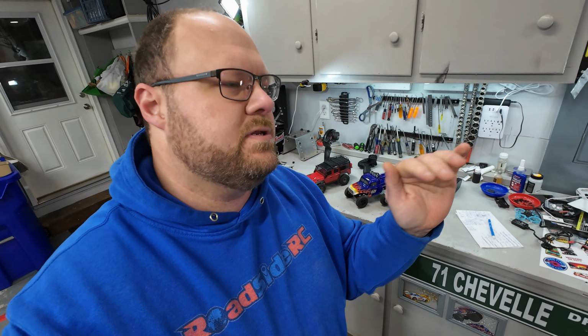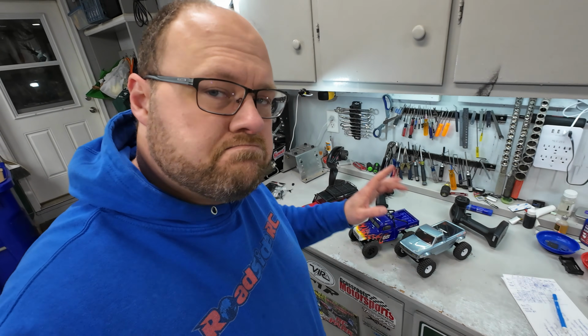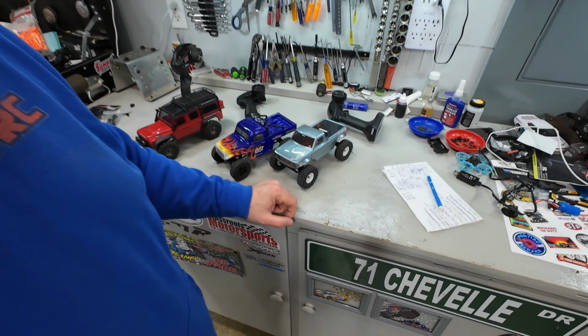But at the end of the day, if you're out there looking for a 1/18th scale micro crawler, whether you're going to use it indoors or outside, don't buy the TRX-4M. Just don't get it. It's not the one that you want. You want either the Fury or the Redcat Ascent. That is my thought.